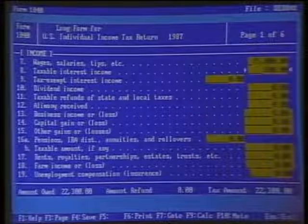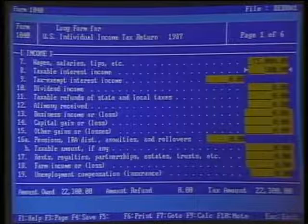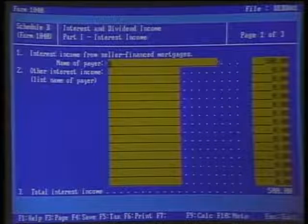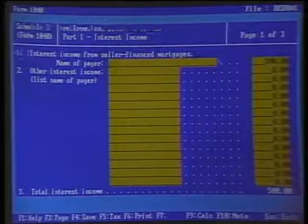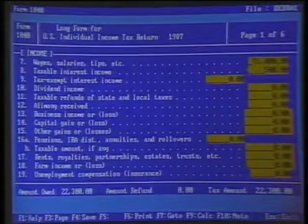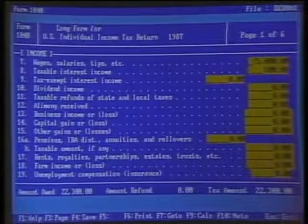Then if we want to complete Schedule B at this point, we can just press F7. We fill in the amount, and then that amount is then lifted and placed in the appropriate line on the 1040, because all forms and schedules are linked, so you only enter data once, which saves a lot of time.